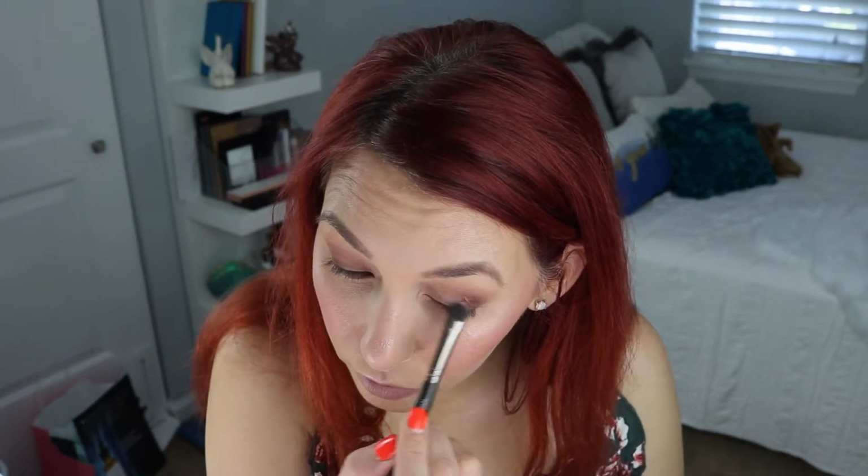Using my Makeup Geek brush, packing it on. And let's hope we don't get a ton of fallout. So I'm gonna go in with my finger now. Set down more of the eyeshadow. Now that looks pretty. It's pretty.